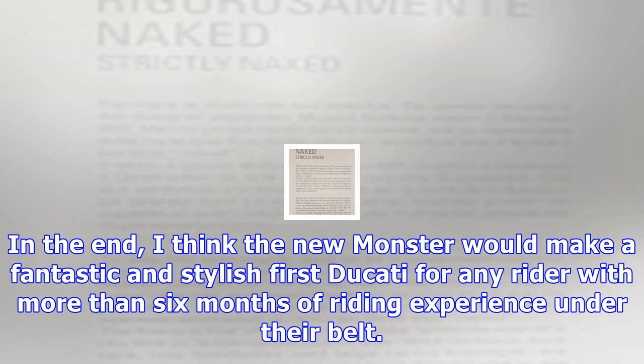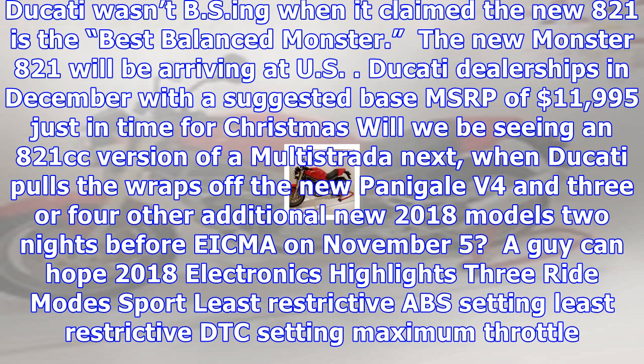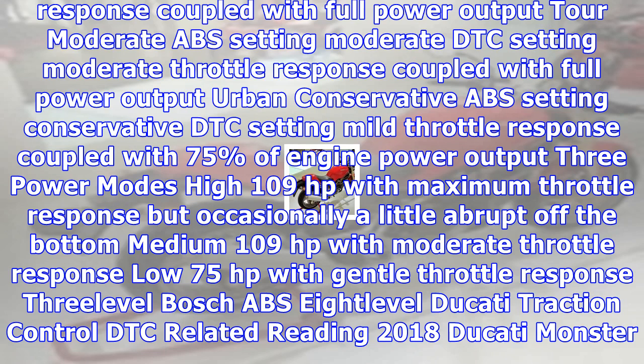2018 Electronics highlights: 3 ride modes. Sport: least restrictive ABS setting, least restrictive DTC setting, maximum throttle response coupled with full power output. Tour: moderate ABS setting, moderate DTC setting, moderate throttle response coupled with full power output. Urban: conservative ABS setting, conservative DTC setting, mild throttle response coupled with 75% of engine power output.